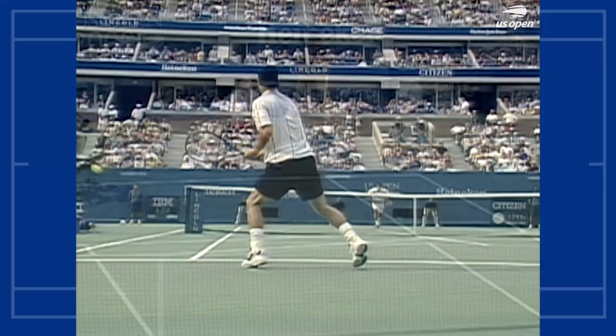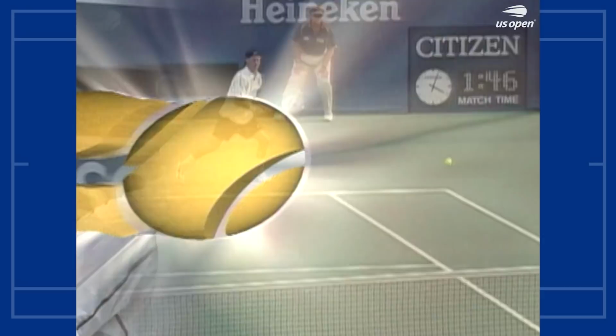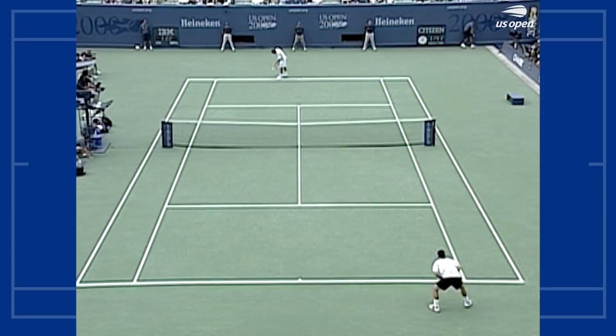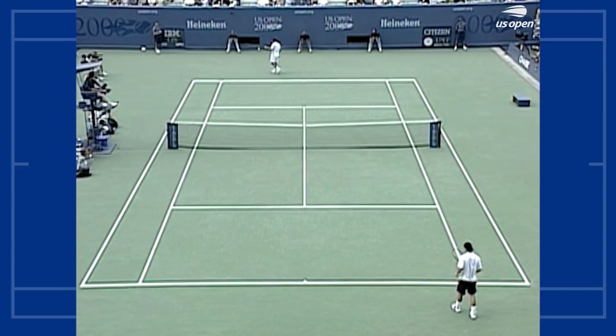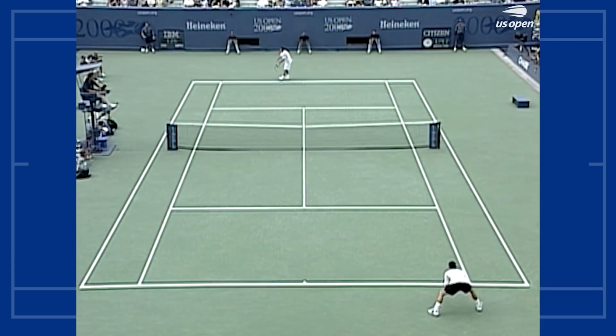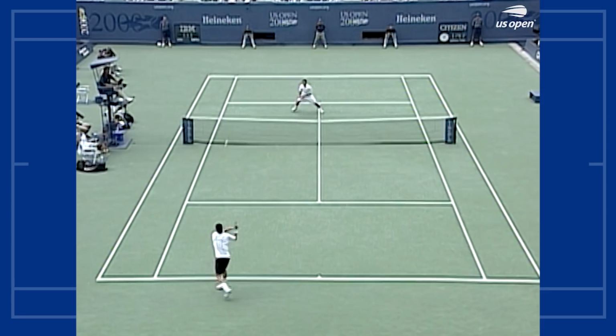Sampras really dominating these last first couple points here. God, with his serve, it's just phenomenal how he's able to raise his level when he needs it. Hewitt fires that backhand way long.